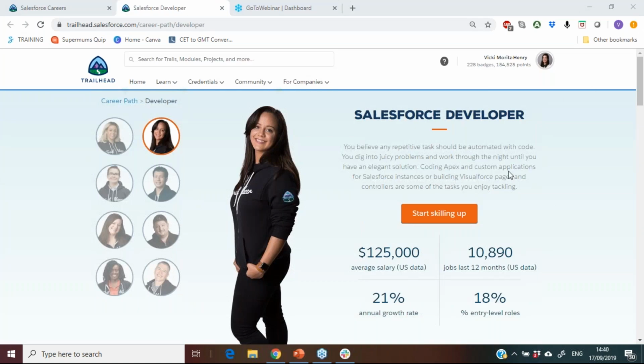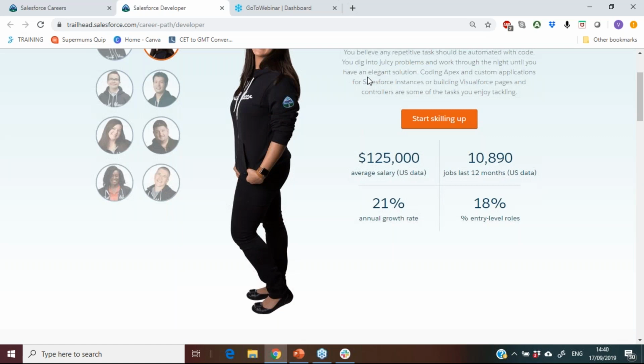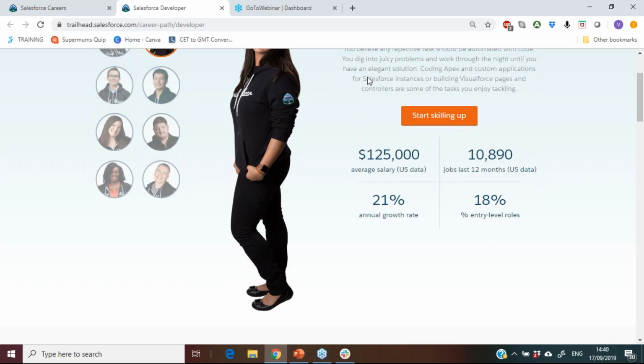So here we have the developer career path, and we have some information about skilling up and whether you believe that any repetitive task could be automated with code. If you like to dig into juicy problems, if you like to build code to be able to go above and beyond what you can do as an administrator and help an organization to tailor Salesforce to their business needs even more, this is the right position for you.